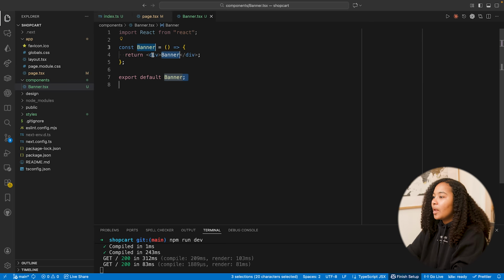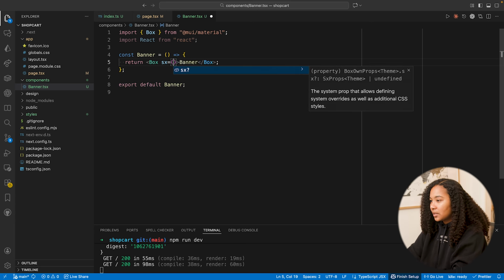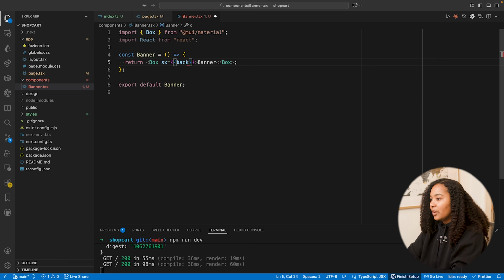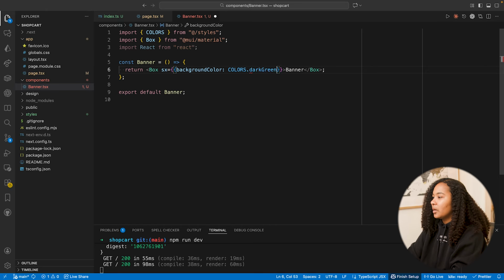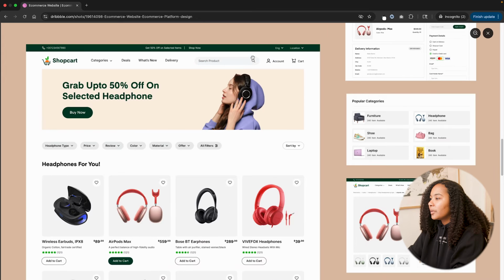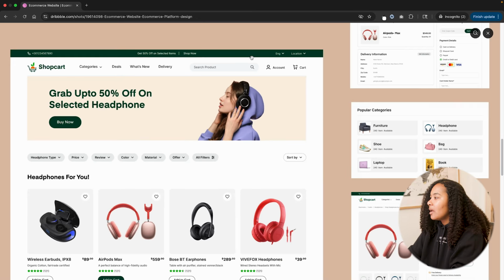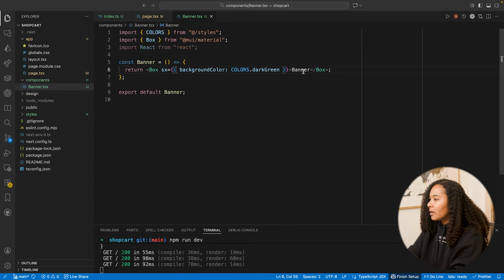Awesome. So now with banner, I'm going to create a box. And the background color of this box is going to be that dark green. So we're going to say background color, colors dot dark green. And that's going to be that color. Now it's going to get a little bit tricky when we're trying to determine height and width and stuff like that, but we'll get there.